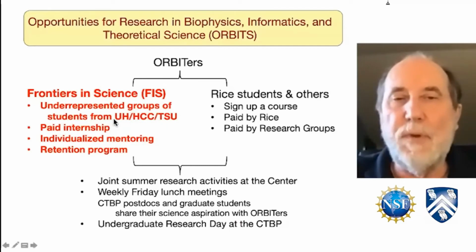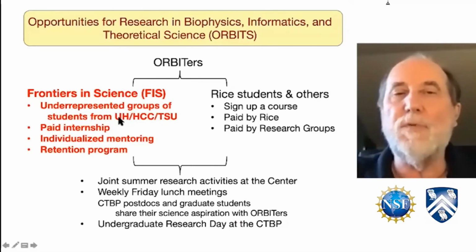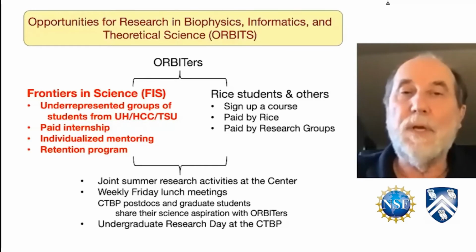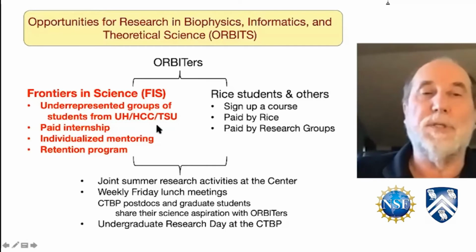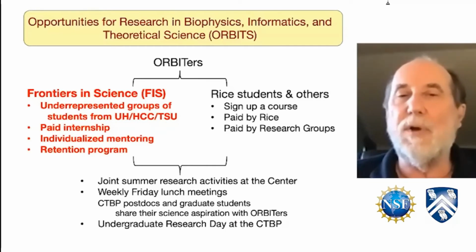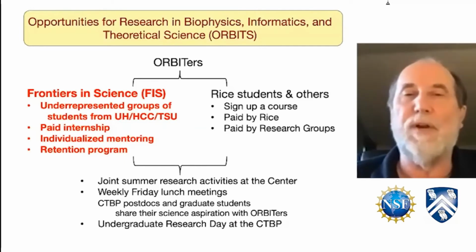So for example, we partner with universities like University of Houston, that's a Hispanic serving institution. Same thing for the Houston Community College, and with the Texas Southern University, TSU, who is a historical Black college. These are paid internships, and we recruit these students that had no idea what they can do in science, and they come to train with us.